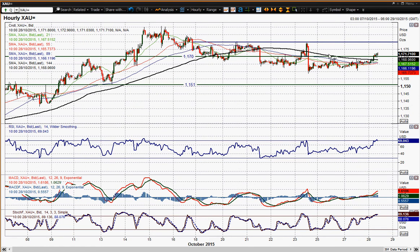Now, we've had this slide in the last few days or week or so in gold, and it started to form a bit of support. You've got that key low that came in at 1158.80, and it's building from there, and it started to move back above 1170. I said that was your key pivot band, 1170 down towards 1156, and 1170 on the near-term chart had become a bit of a pivot level, a bit of an area of resistance, and it's now breaking through that.